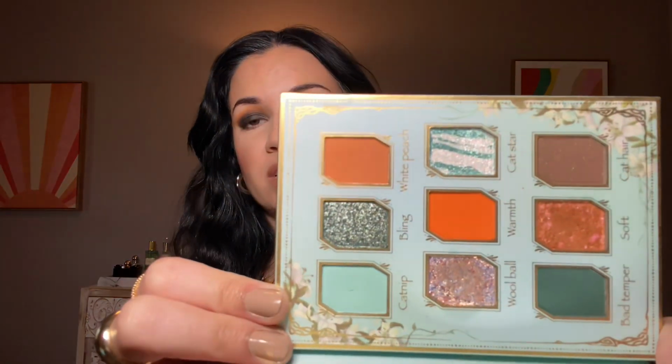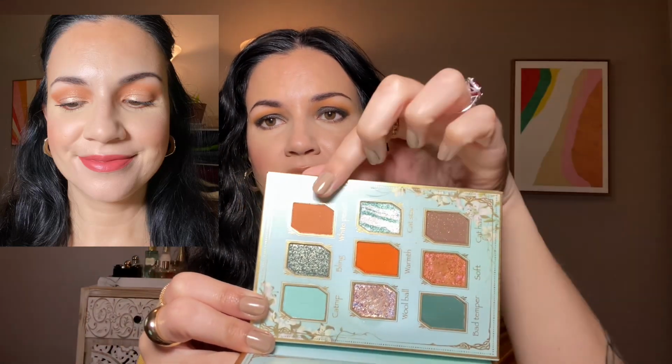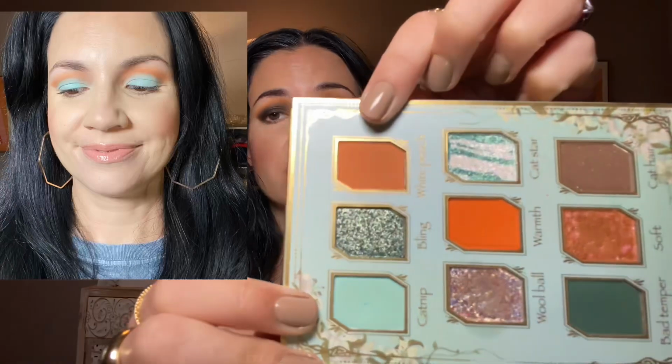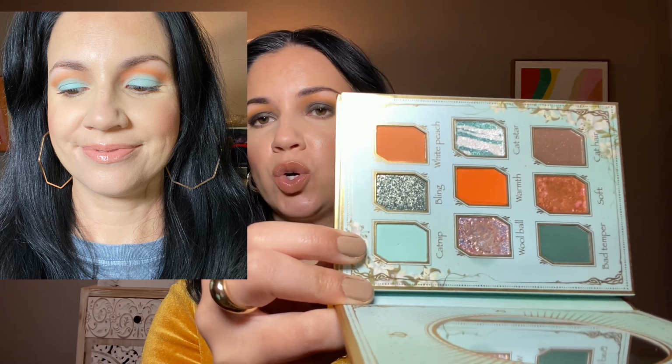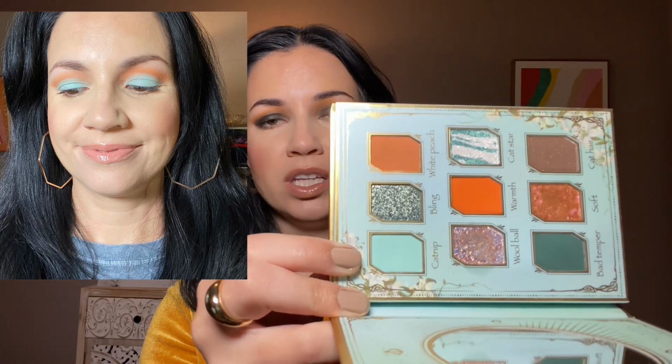And I did wear this in a couple of videos. This color story is just totally like spring and summer. It is so much fun. I did very simple looks actually with this one. I did one look that was just this shimmer on the lid and then this matte in the crease. It was really pretty. It was very simple. And then I did another very easy eye look that was just using this shade and this matte light blue. This matte light blue is gorgeous. I mean, the quality on their mattes.